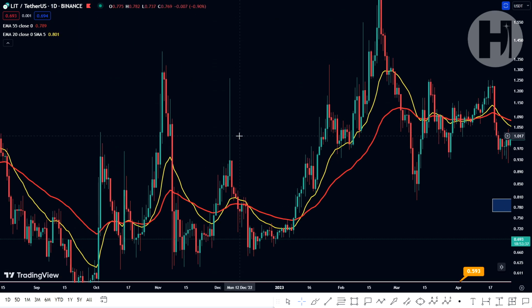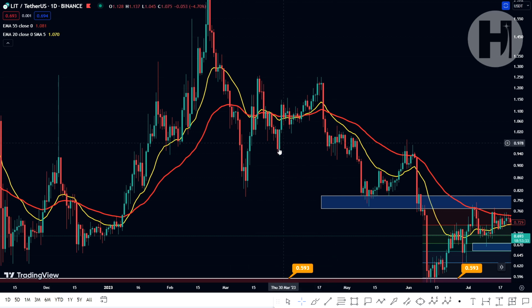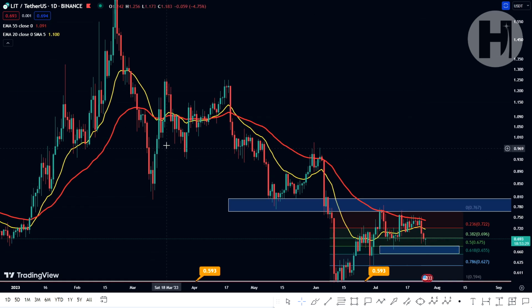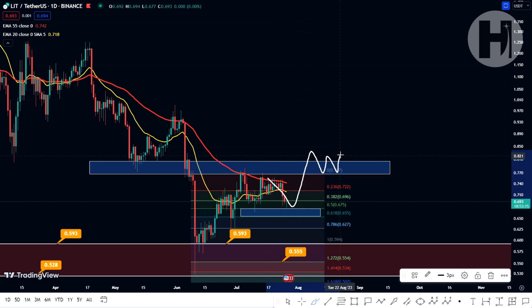Unless you count these wicks, as you can see, we don't really have strong breakouts in 1 or 2 candles. It takes some time. So what could end up happening is that we either have a move to the block, just like we had here, and another retracement back down, or the bullish scenario would be if we broke out and consolidated in the block above us. That would be the bullish scenario.